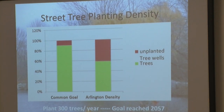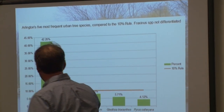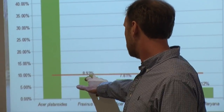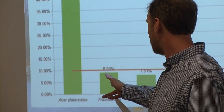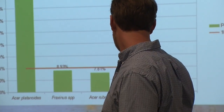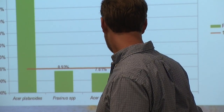If you go back to that slide, we can't see in the back what these species are. So this is Norway maple. This is the Latin name. This is ash tree, which is about 9%, just under 10% rule. And there is a pest that only affects ash trees called emerald ash borer, which is spreading in Massachusetts and can kill them quickly. This is a different maple tree. This is Callery pear.